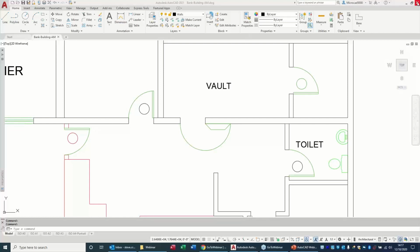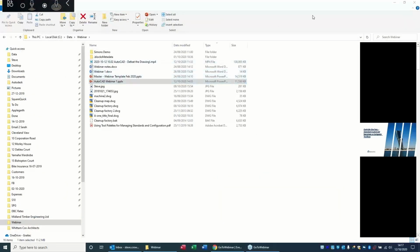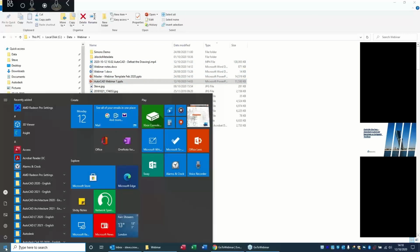So at the moment, this is my interface, where I'm going to close AutoCAD. There's my AutoCAD closed. I might as well close that presentation as well. And there's my desktop. I'm going to go into my start button, bottom left-hand corner. I'm assuming you can still see my screen. I'm just going to talk you through it anyway.